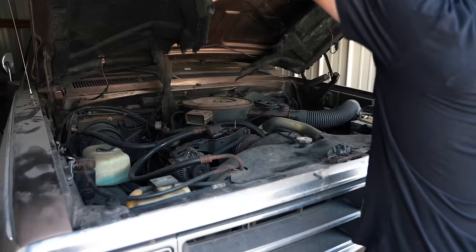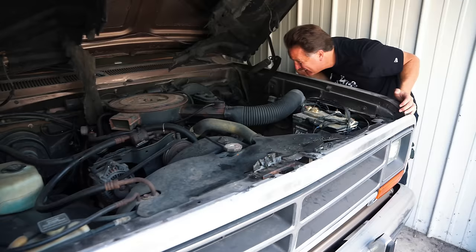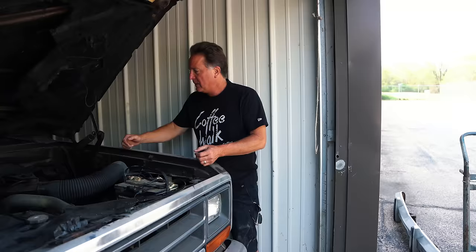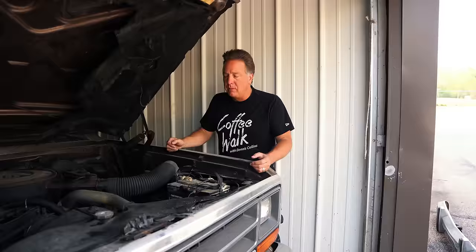Didn't go very far from the last oil change. So I think that's, these were 360 with fuel injection, which is the one to have if you want one. They need a little work.